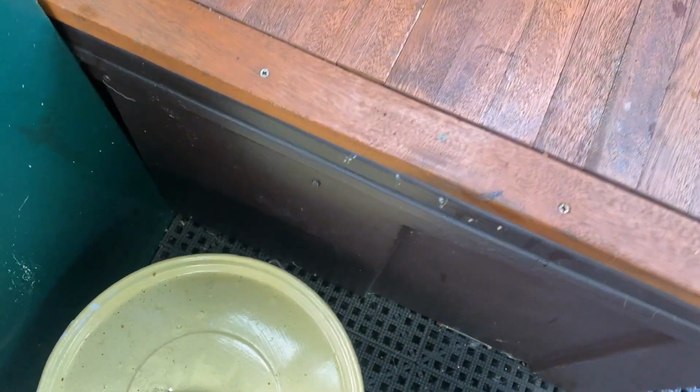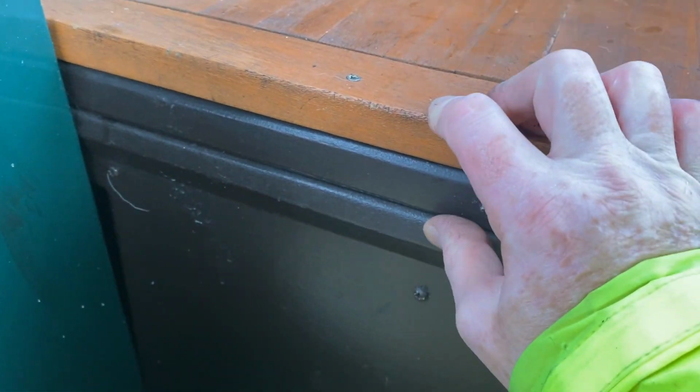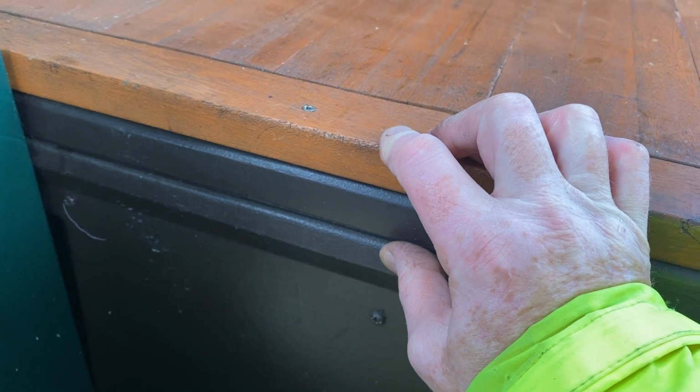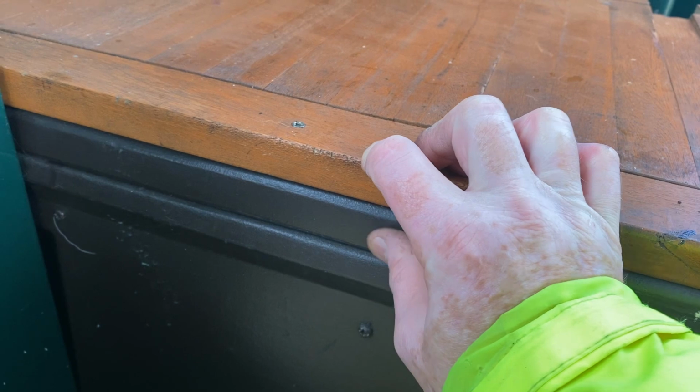And my plan is to fit on the front here. I'll drill it and put a decent padlock, asp and whatever they call staple and asp on there.